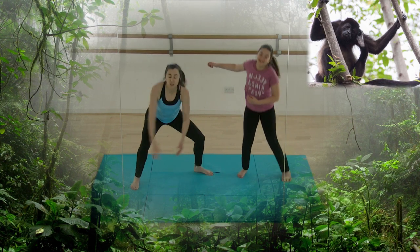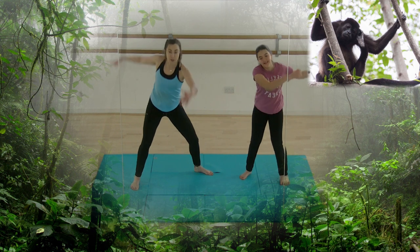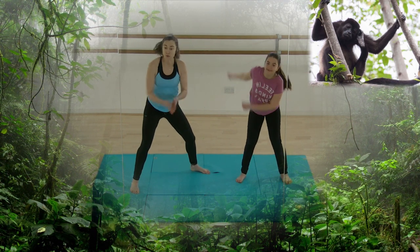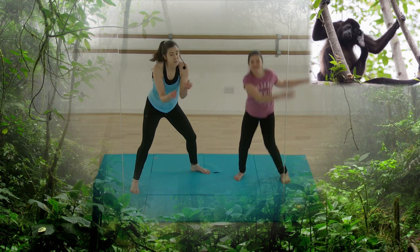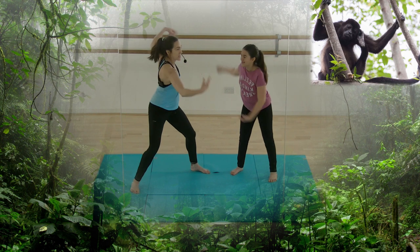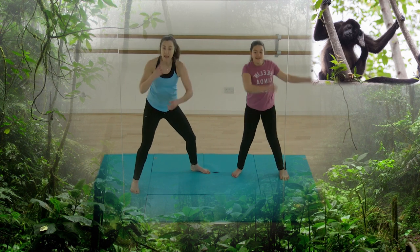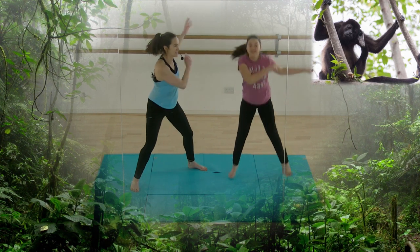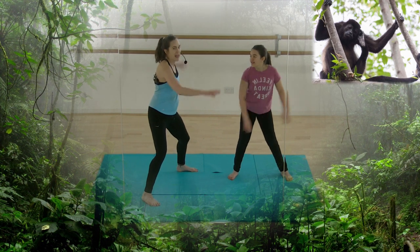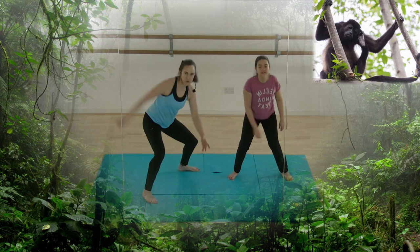Now spider monkeys are so important in the rainforest because they help to distribute the seeds, the seedlings from the trees, so that more trees grow. So the spider monkeys are really important to the whole ecosystem of the rainforest. Now, if you are with an adult, you can try this spider monkey jump. If you're not, just keep jumping like we're doing now.